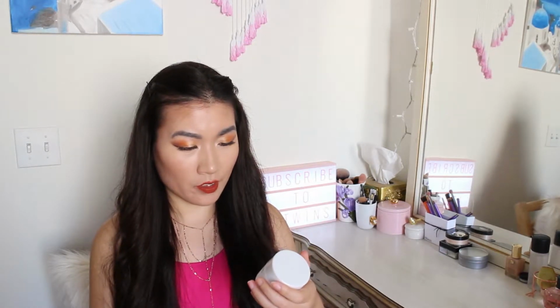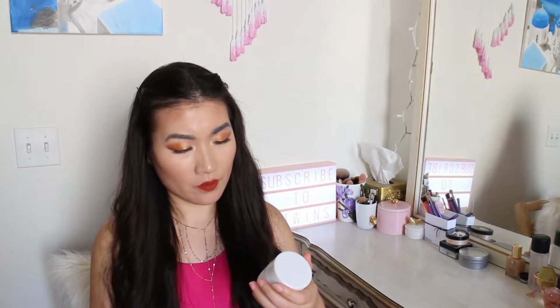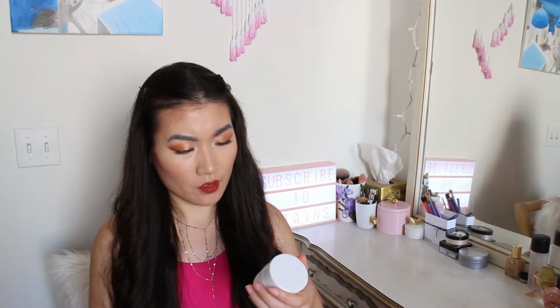Okay, so the second one I have is more like skincare. Is it skincare? Oh, maybe. Something you put on your face. It's not a moisturizer, if you wonder. It's actually from this brand called Therapeutic Derma E, and it's their Scar Gel.